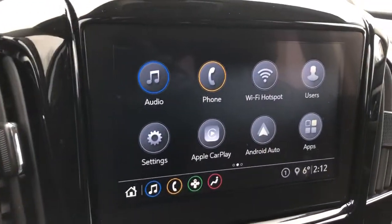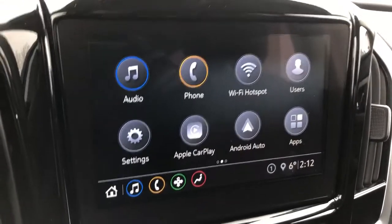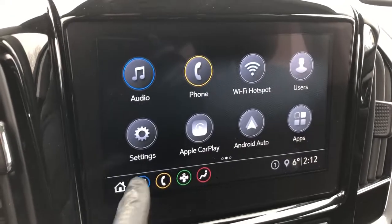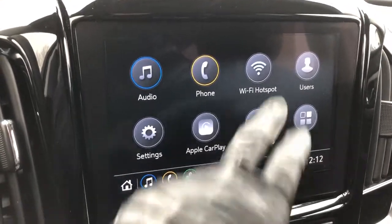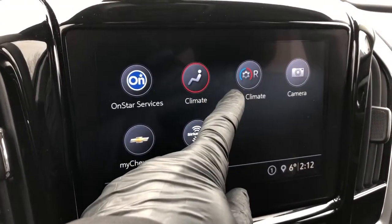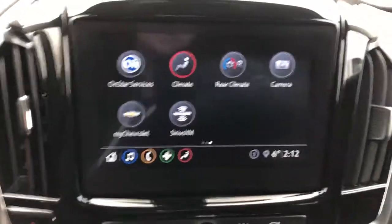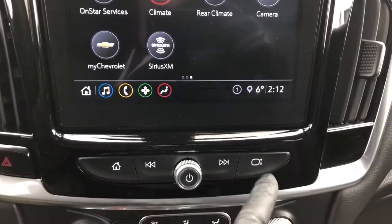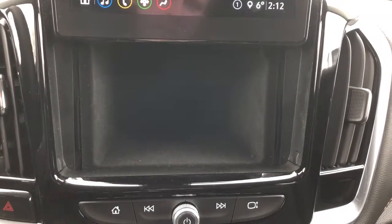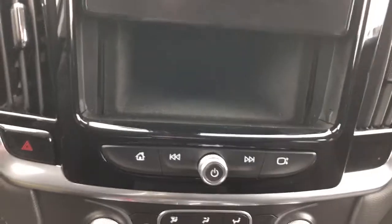Then we have our infotainment screen. You can see we have our audio phone as well as Wi-Fi hotspot and users for the vehicle displayed. We also have our Apple CarPlay and Android Auto for the vehicle. Shortcuts down below for the 4 most important features on our infotainment screen. We also have controls for the front and rear climate and rear view camera. Moving down below we have our radio controls as well as our button to fold up our infotainment screen for storage, felt lined inside of there.